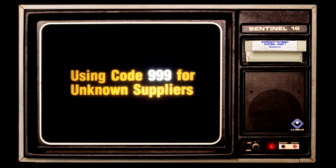If the problem component has no supplier's mark and one is required, you should use the code 999 as the supplier's code. Also use code 999 if the supplier code is not listed in the TIC manual. Remember, 999 is only used for the supplier portion of the technical information code. It cannot be used for the incident portion of the code.